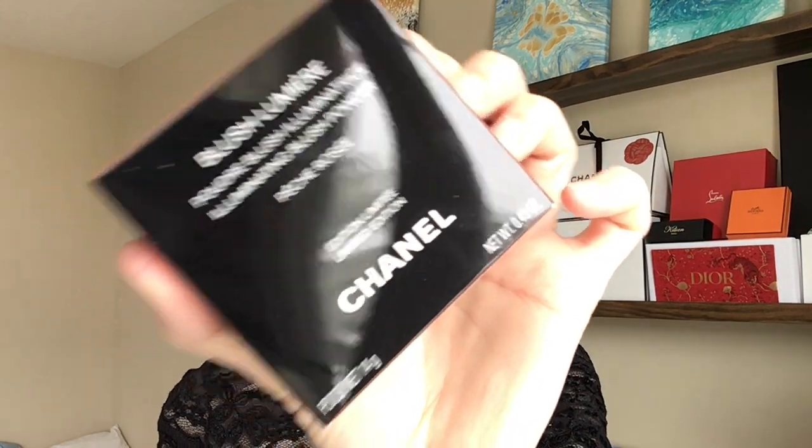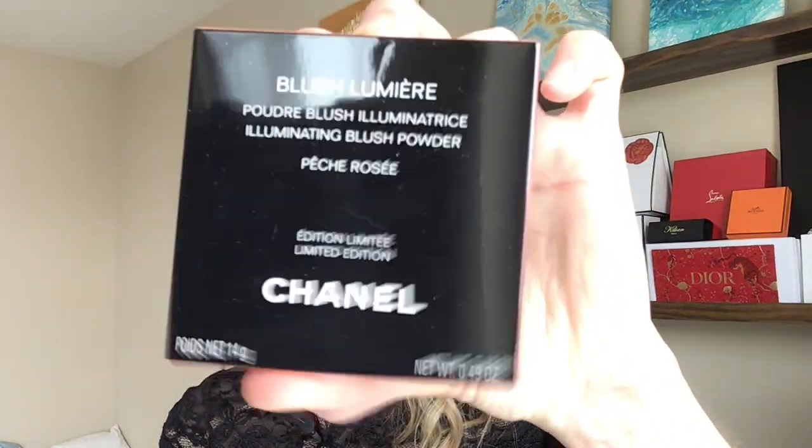So I got this blush by Chanel, Pêche Rosée, a limited edition Chanel, their 2022 spring line, and I have yet to use it because I wanted to use it with you guys. I just haven't done a ton of makeup application videos lately, so I wanted to do a video exclusively on this one, and that's it.